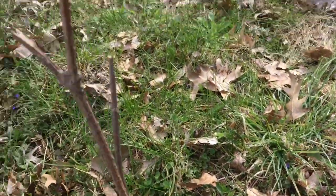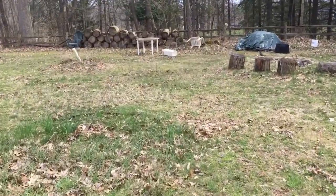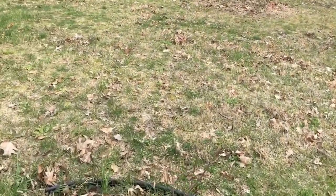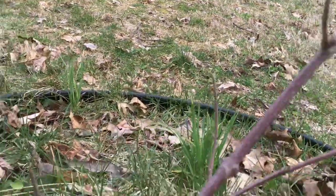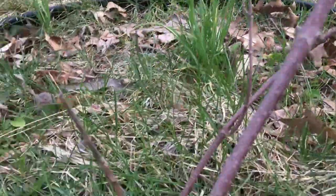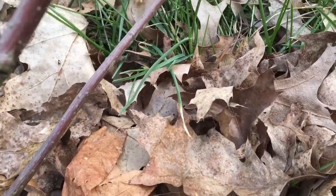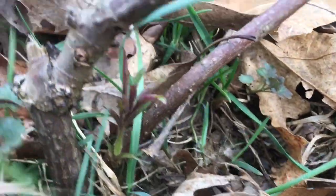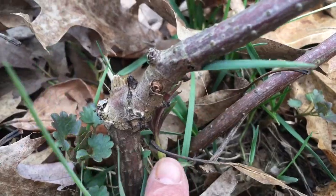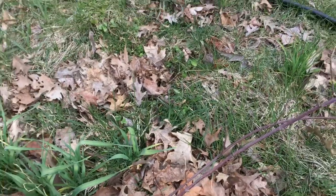I have two more in the house that need to be planted outside. But let's see how this one is doing. So far, there's nothing happening on the twigs here. But when we dig away, see that? Yeah, we're gonna be all right. I think they're gonna do just fine.